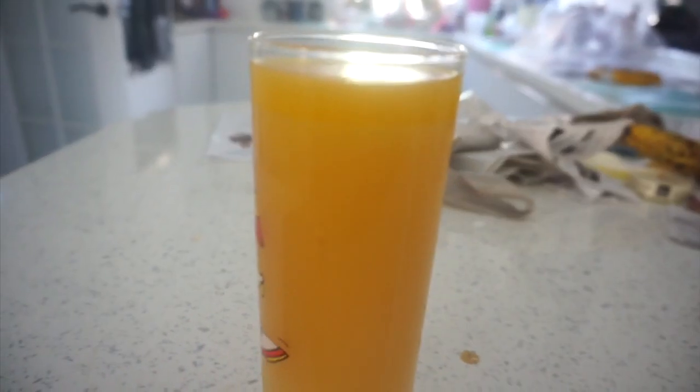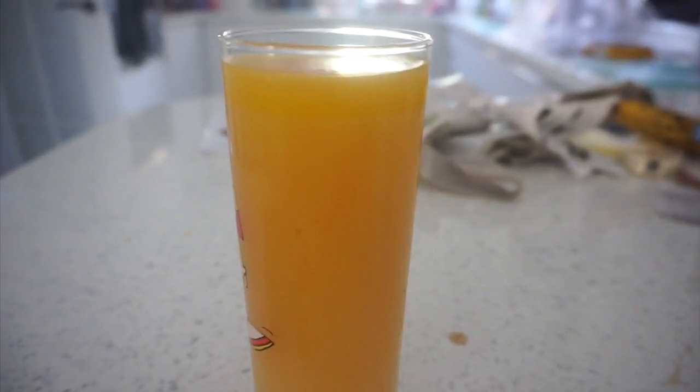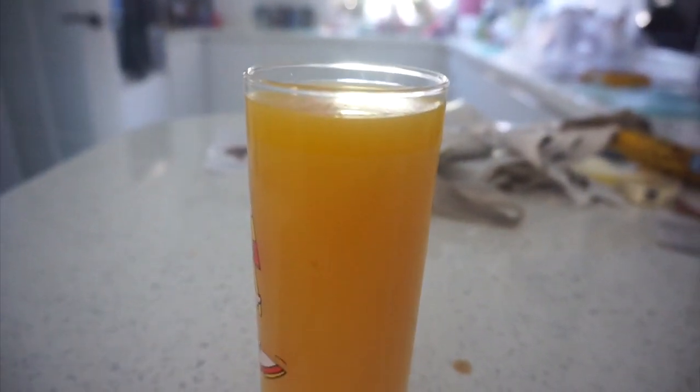So, for breakfast today, I had choco nut squares. And this is also what I've got. I've got a nice mango and passion fruit orange juice.